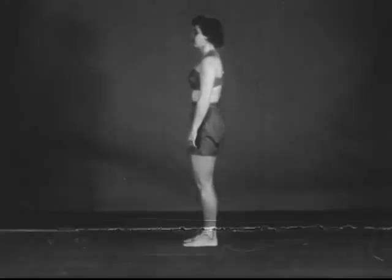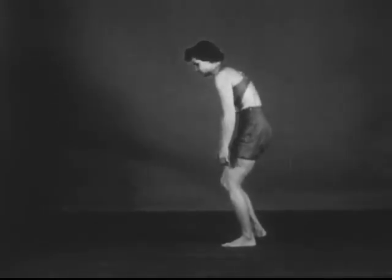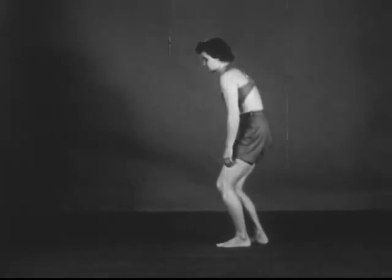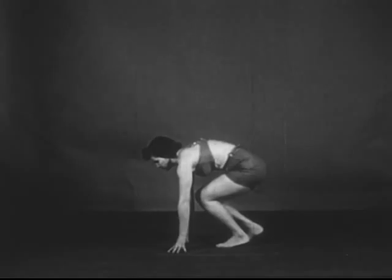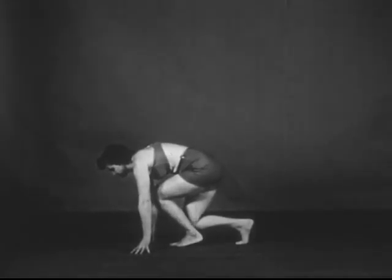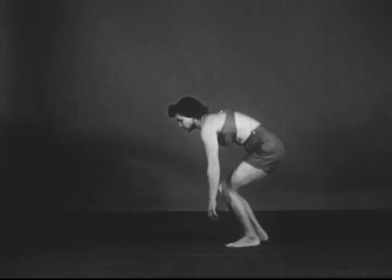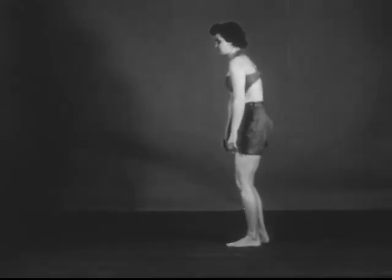Again, let us rise from the all-fours position through the various degrees of crouch to the erect standing position. For the basic dynamic position, or the position for action, is the crouch, ranging from the high to the medium to the low crouch, extended forward to the position of quick getaway for the track runner or the football player, or reversed, through the low to the medium to the high crouch and to the erect standing position.